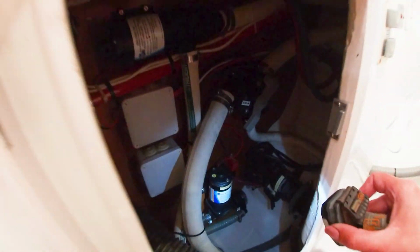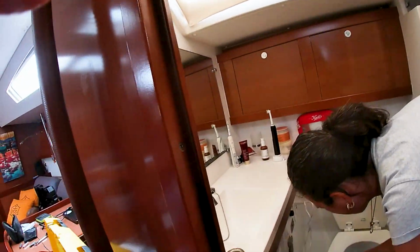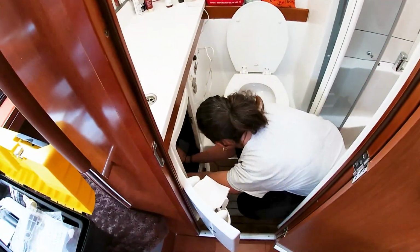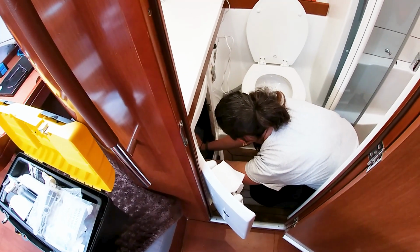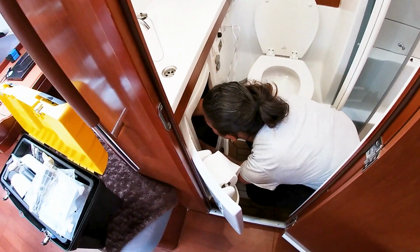Oh, is the water on? Uh-oh, that's not good. No, you just have something totally disconnected because the macerator's not running either, Carla. Right? Where's the fuse? Carla's gonna check the fuse.